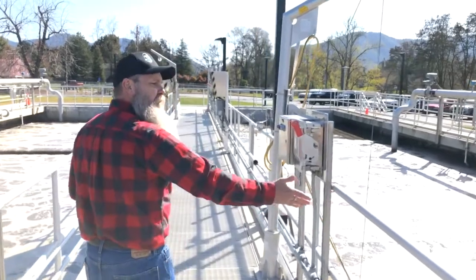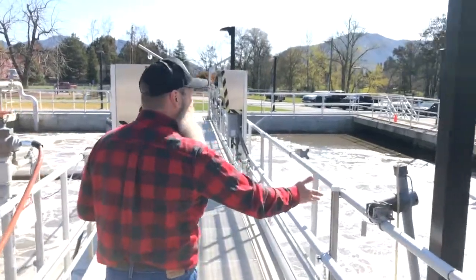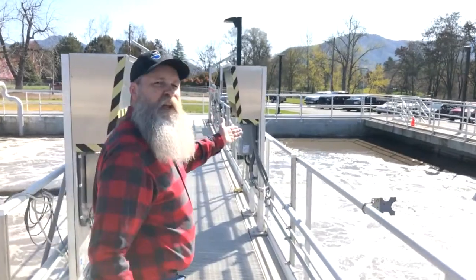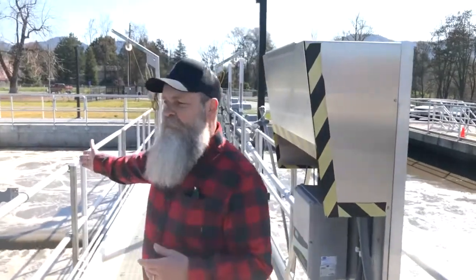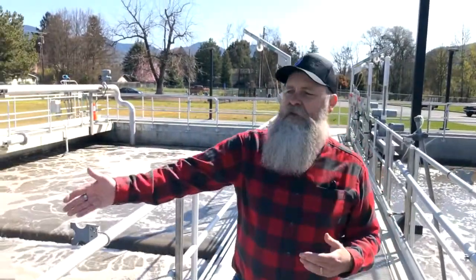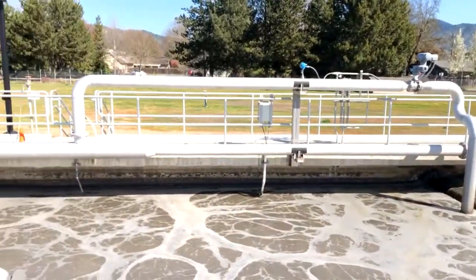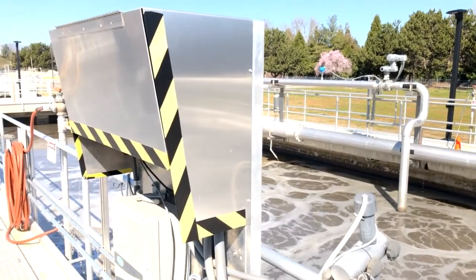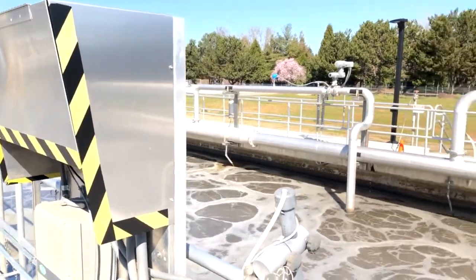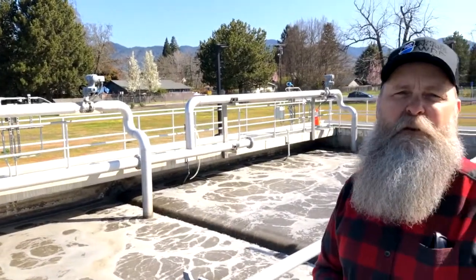So the second cell, you can see we're hitting it pretty hard with oxygen. The third cell, the fourth cell, we then take the oxygen away again. Comes to the fifth cell, we give them oxygen again, sixth, seventh, and eighth. This whole process helps us to remove the nutrients from the water. We cannot do this without the organism's help. We have to have them, and so we provide the perfect environment for them to thrive.